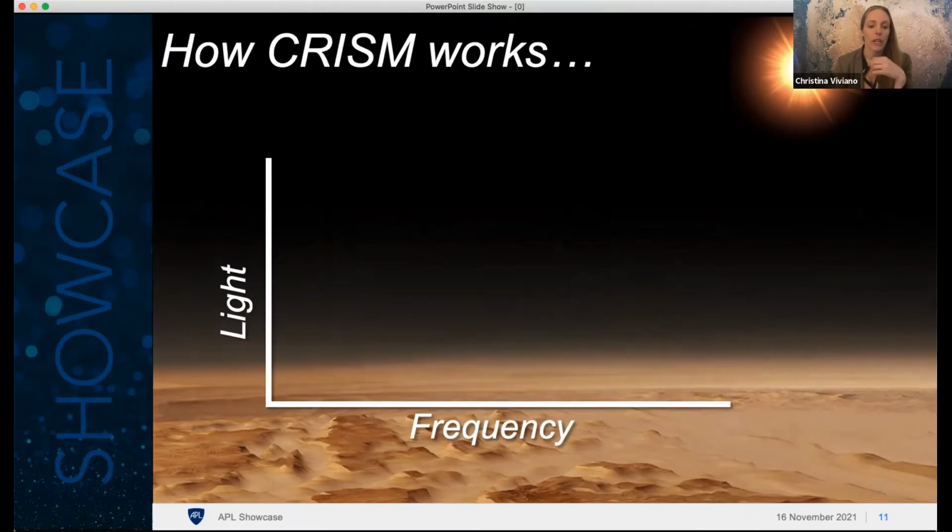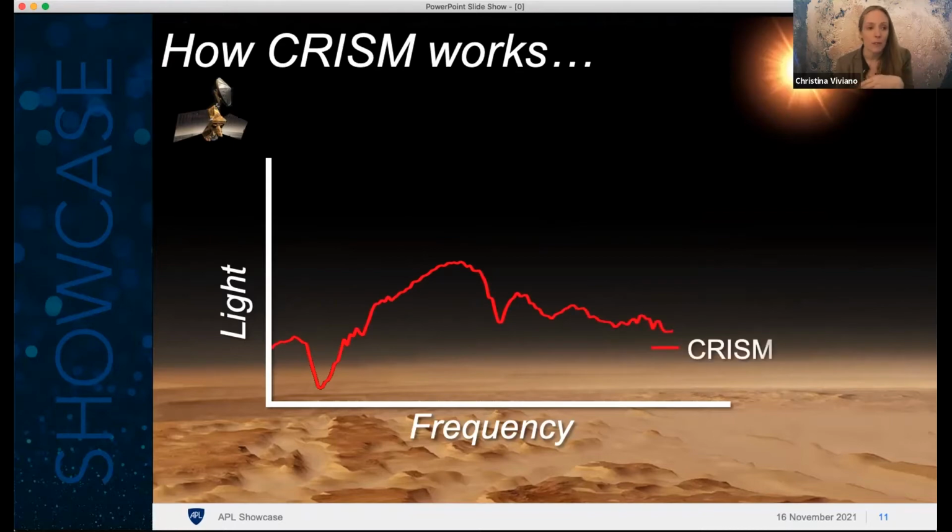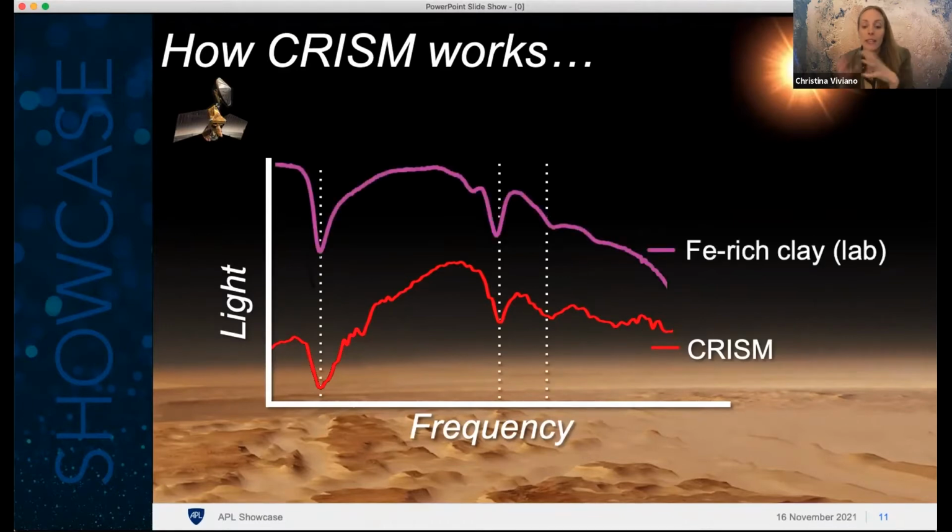And so these specific absorption features in the spectrum measured by CRISM, which is shown in the red here, can be compared to samples that we have measured in the lab on Earth. And we light up these lab samples and identify the key positions of the absorption features related to the lab samples so that we can then interpret the CRISM spectrum. So in this case, the CRISM spectrum matches well with an iron-bearing clay or mud-like mineral that was measured in the lab.